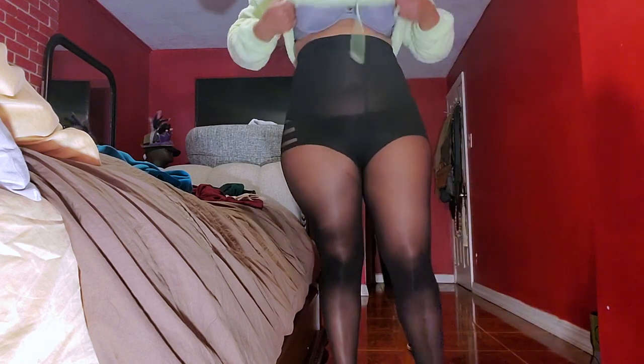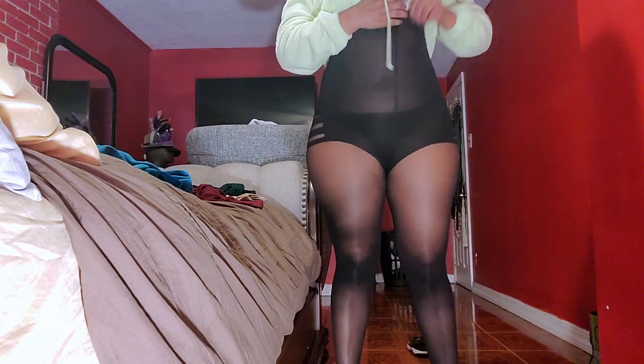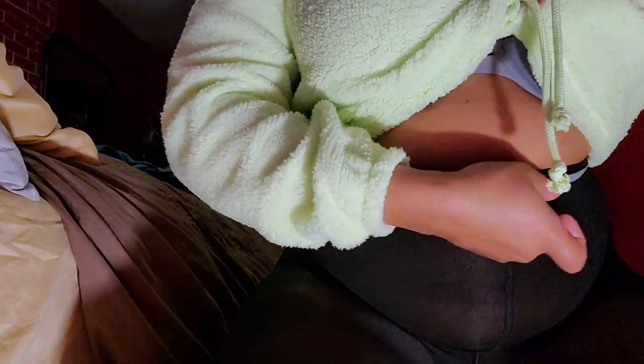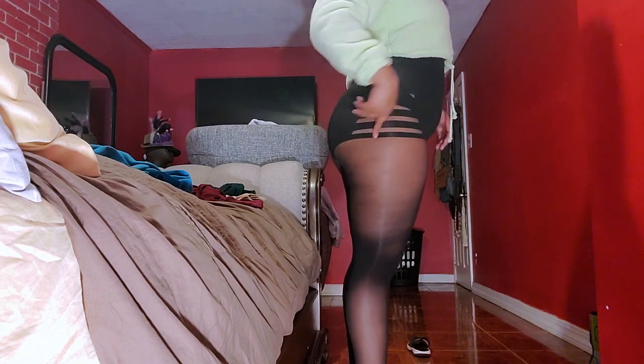So these stockings here are by Made in Form. I mean, these are nice because you see it comes all the way up here, and let me get closer. It has this little, like, it sticks to you. They're kind of cute because I like this little design here. I like that little design.